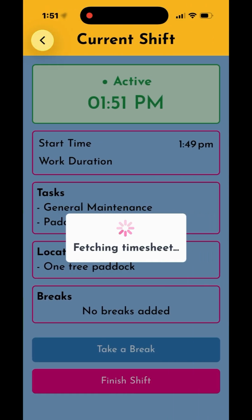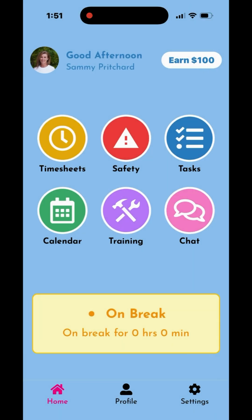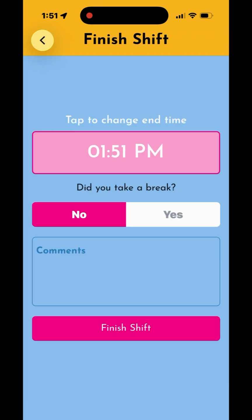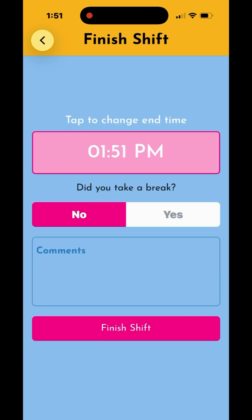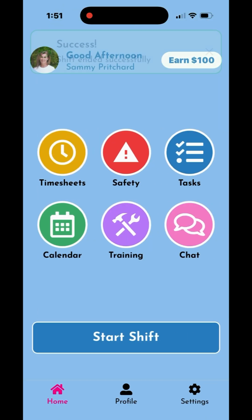In accordance with your award, PIPA will remind your workers to take a break, so they can take a break whilst they're clocked on to PIPA, or when they finish a shift, they'll also be asked if they took a break, and again, they can record their hours. PIPA has a 98% adoption rate by workers. Simplicity is the key.